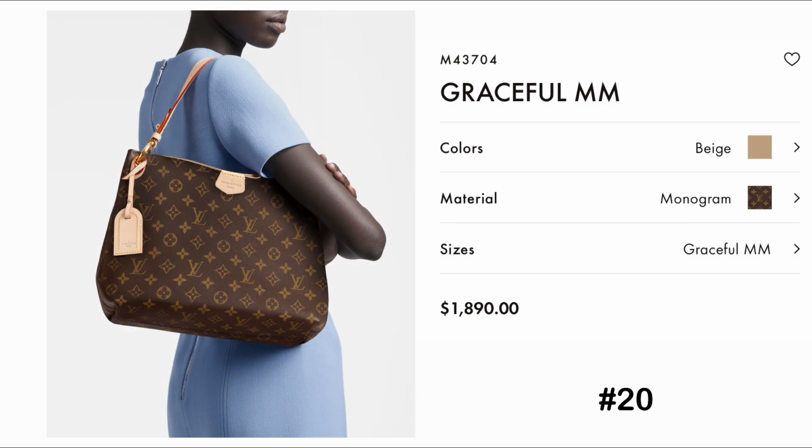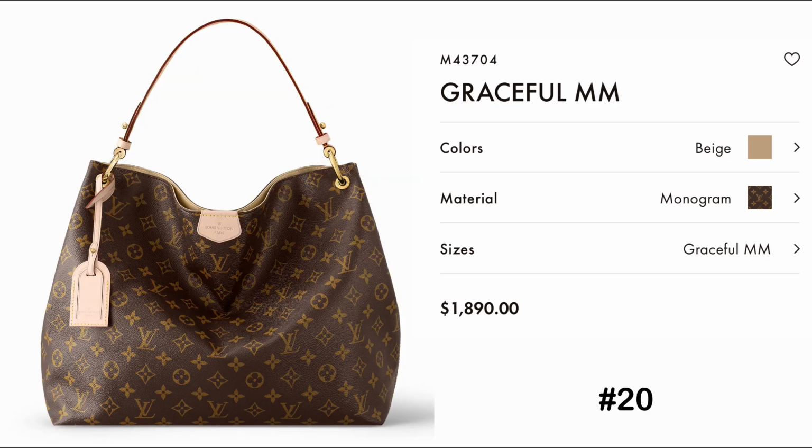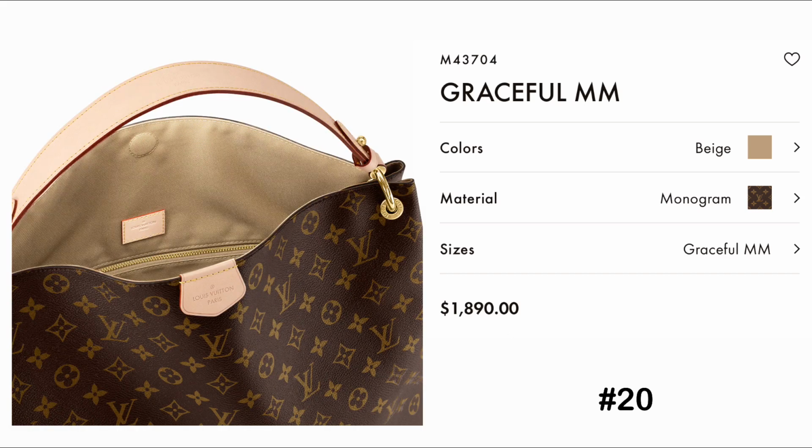Top 20 Graceful, price is $1,890 USD. Good size for an everyday bag, and I am predicting this is going to be one of the popular bags of LV for 2023 because the hobo bags are now in style.